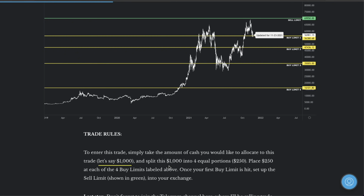Take whatever trade amount you want to trade with. Your trade allocation is what's referred to. Split it into 25% increments. So $1,000 into 4 equal portions is $250. So 250 is going to go here at this buy limit, 250 at this buy limit, 250 at this buy limit, and 250 at this buy limit. You're going to wait for your buy limits to get hit, and then you're simply going to set your sell limit up here in the exchange.